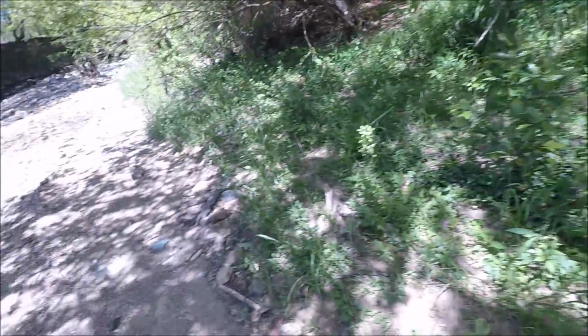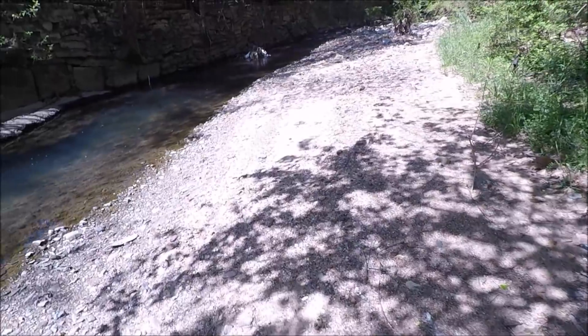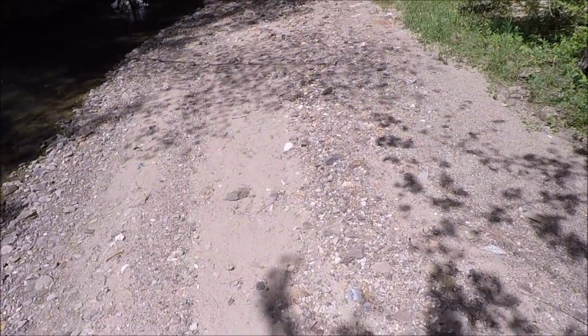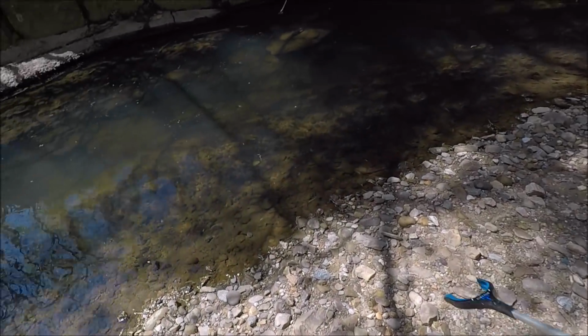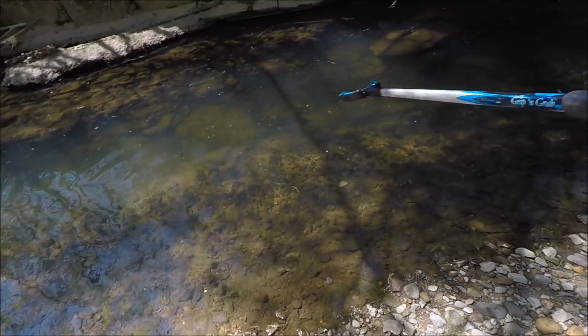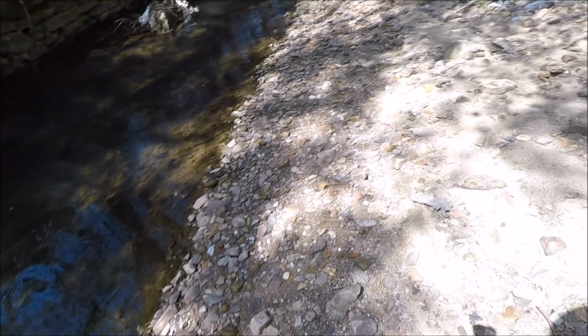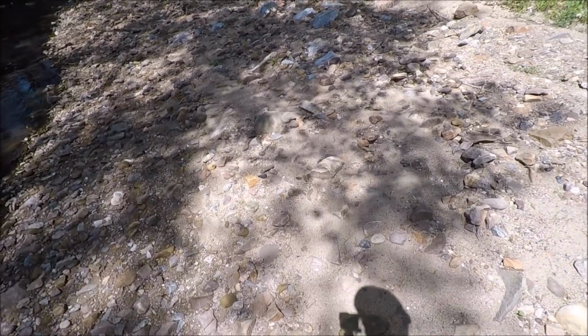Okay, let's go. You see anything you want? Yeah, right down in there would be a good spot to magnet fish. A lot of small Alabama creeks have red-eye bass in them.